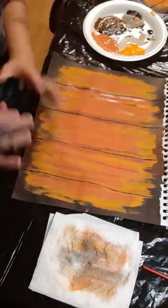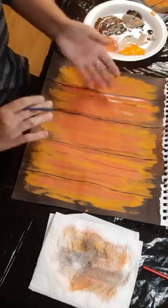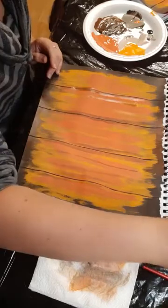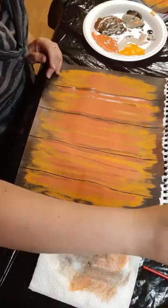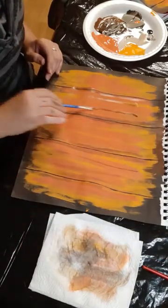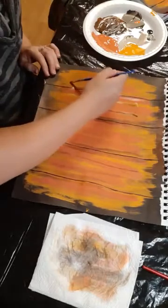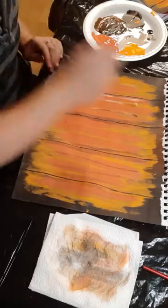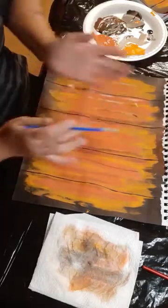And you don't have to do consecutively straight lines. You can do half lines as you go. So over here, if I just did halfway down, and then if I come up from here and then back down, just kind of hit and miss.